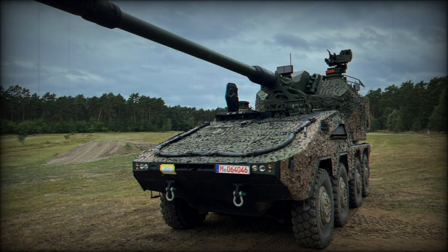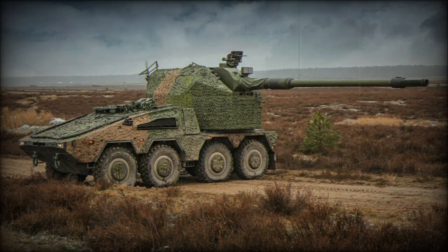It receives target data via radio or data link. The gun is automatically laid using the fire control data. This howitzer is aimed and fired by the crew remotely from the cab. Though in case of emergency or failure, this artillery system can be loaded and fired manually.